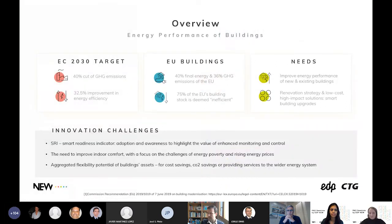So to kick off, a quick background on the topic. I think we're all aware of the need to cut greenhouse gas emissions, but to mention here is the European Commission's target of cutting 40% of greenhouse gas emissions by 2030, and also to have a 32.5% improvement in energy efficiency. When it comes to the EU building stock, 40% of final energy use and 36% of greenhouse gas emissions of the EU is from building operations, so a really significant sector to look at. And when we see that 75% of the EU's building stock is deemed inefficient, it's clear that there is a need to improve the energy performance of not only new but existing buildings.